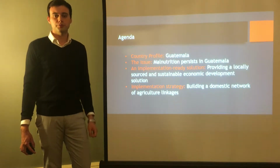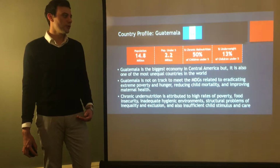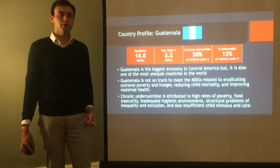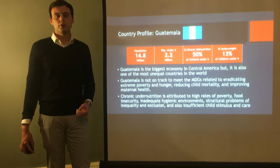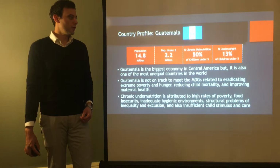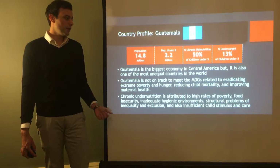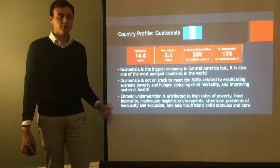is an achievable solution. So to provide a bit of background and context here, Guatemala is one of the largest countries in Central America. It does have a vibrant and developing economy. However, it is also one of the most troubled regions by malnutrition in the world. You can see that up to 50% of children under 5 suffer from chronic malnutrition. This is a significant issue, and although some progress has been made with regards to the Guatemalan economy, it still persists.